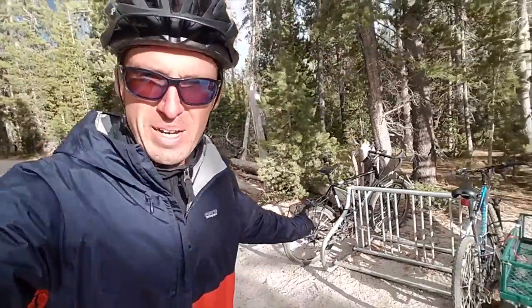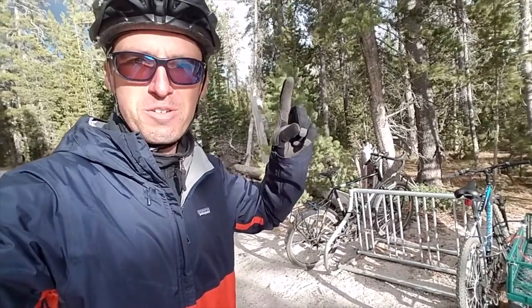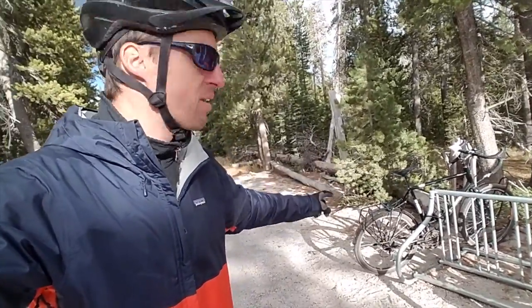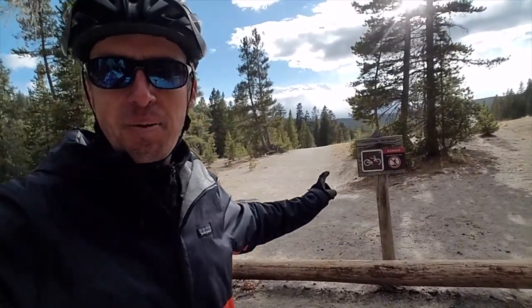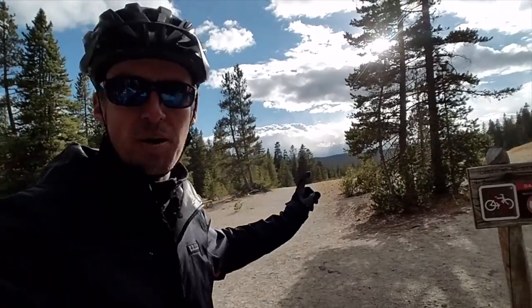Alright, so I've locked up my bicycle. I put the permit that I got at the Old Faithful visitor center on the handlebars, so if a ranger comes, they'll be able to see that. And now, I have to hike this direction past the Lone Star Geysers, which we'll see in just a moment, half a mile carrying all my stuff to the campsite.